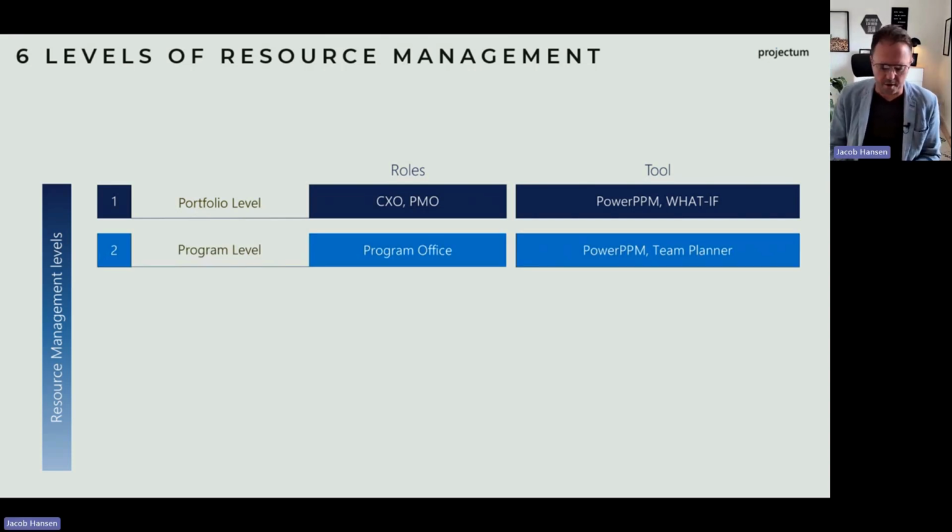When we talk with program officers or with a program manager, then at program level, often we have resources allocated to different sub-projects of one program. So as a program manager, I can manage my program and I can move resources from one project to another project because I have resources allocated to my program. This will be available in Power PPM and in the Team Planner tool.